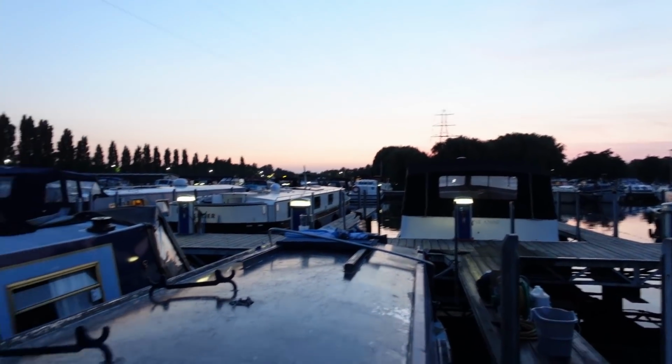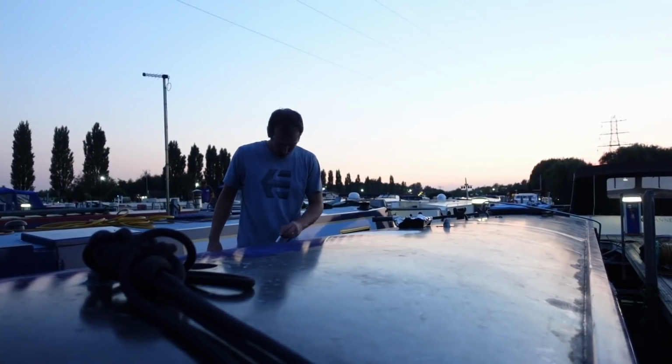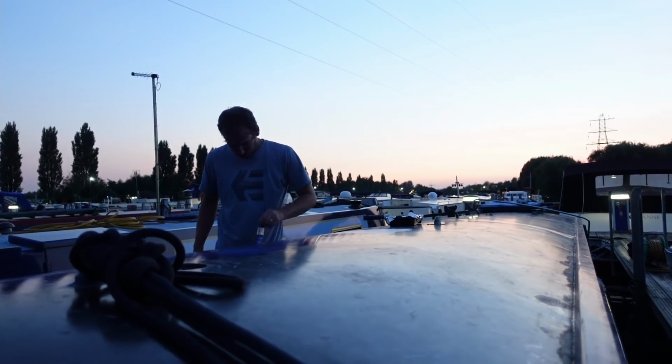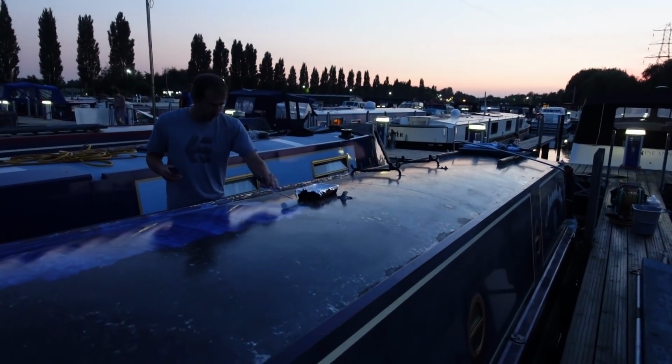Sun's going down. I'd say we're about a quarter of the way done. More to go, a little bit of a long night ahead, but an easier stretch than the grinding. Anything is better than that. We will paint Vactan away until the cows come home rather than pick up a power tool.